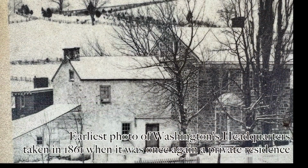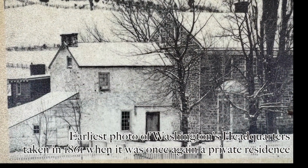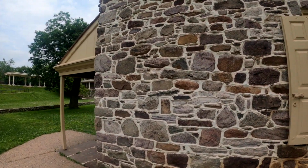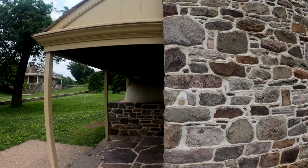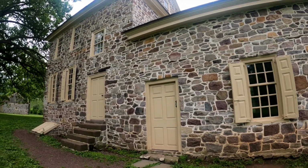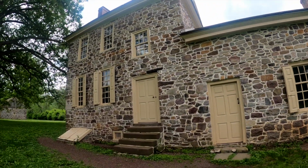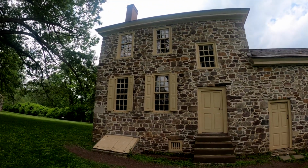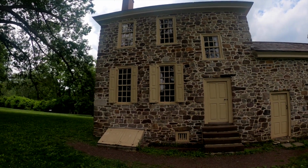This section was the kitchen. It used to be two stories, it is now just one story, and sadly it's only open on Saturdays and Sundays right now, which is just so sad. Let's go around the back, see what we can see. This is where George and Martha lived, where Hamilton would have been, where John Laurens would have been. These were the aides-de-camps. If you are a lover of Revolutionary War history, this is a huge must-see.